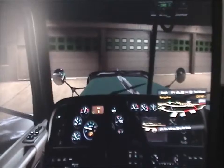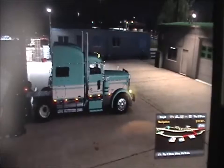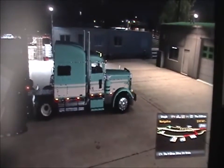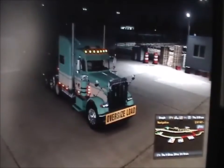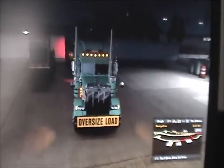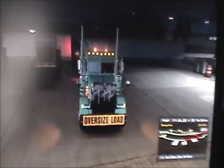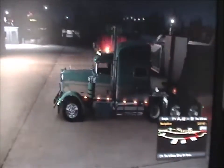I've got a custom color. I'll do some day shots for you too in another video, probably the next Truck and Talk Thursday, but there we go. That's the beauty right there. It does have a drop wheel, pale blue. I got the oversized load. I've got the rotary beacon here. So just a beautiful truck.